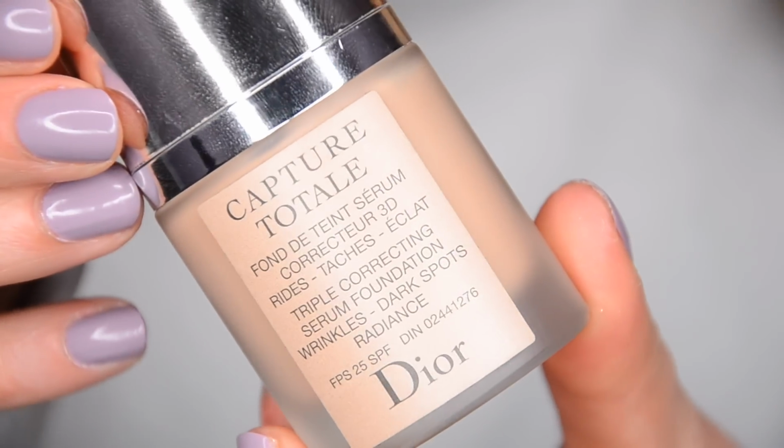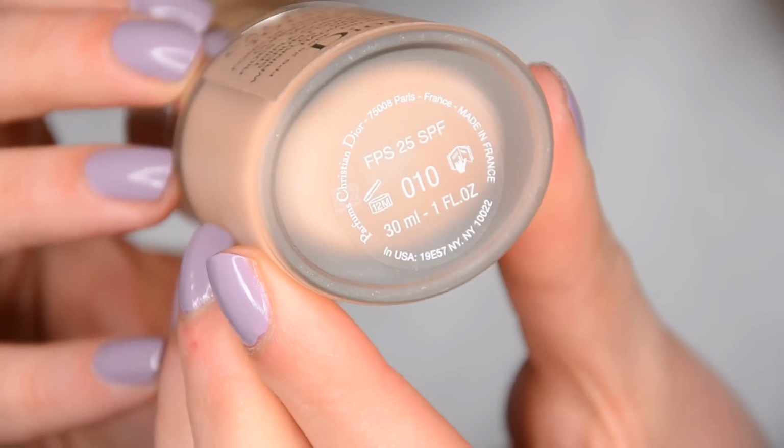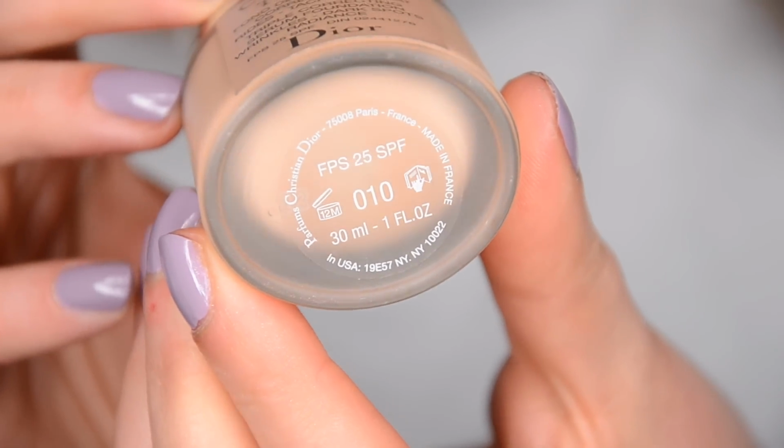First is Dior Capture Totale foundation by Dior. I am about here really in this foundation. I think I can finish it this spring summer season for sure. This is a wonderful foundation. I have it in the lightest shade. It's slightly dark for me, so I do need to use maybe a lighter powder with it. I'm not really sure how I'm gonna work it, or maybe mix stuff in with it.